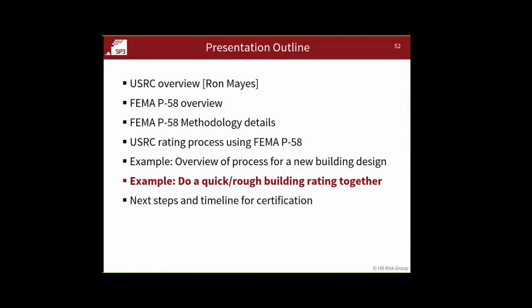The next step is we'd like to go through and do a quick and rough building rating together, just to show how the process works. And then we'll have a good amount of time for questions after that.